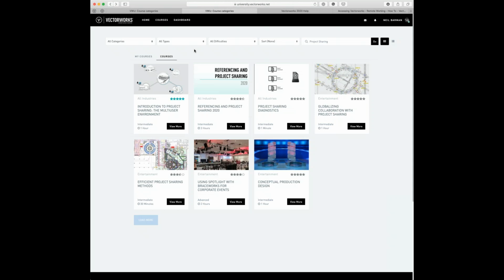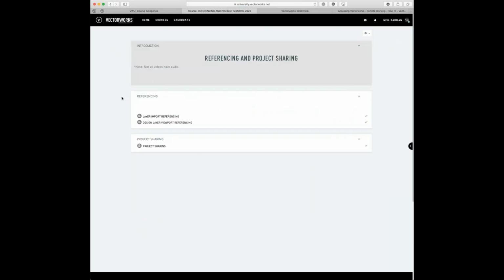So here I'm taking a look at Vectorworks University again. And what I've done is I've just searched for project sharing up here on the filter bar. That's the only one that I entered there. And so here, on the left side, you'll get an intro to project sharing, which is definitely good to go through. It'll give you a sense of things. And then inside this one, Referencing and Project Sharing 2020, I'll go right in there. And it has a few courses. One on the two different kinds of referencing that we've got: layer import referencing and design layer viewports. The latter is used a little bit more, but both still have their place. And then a course on project sharing.